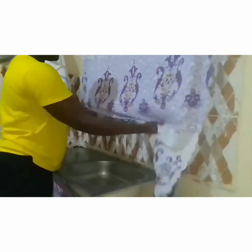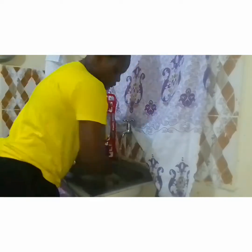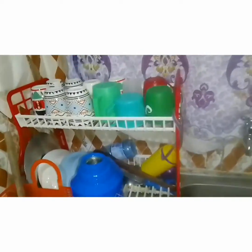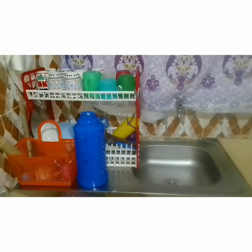And guys, now my kitchen is clean and my sink is empty. I love it when I see my sink empty, when it doesn't have any utensils inside. So my kitchen is clean and I love it, as you can see.